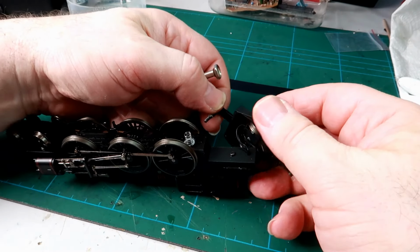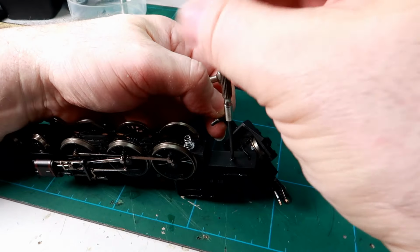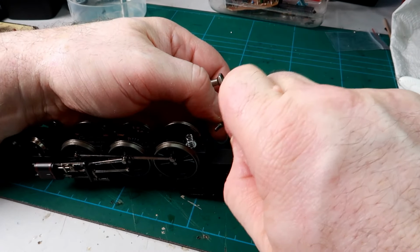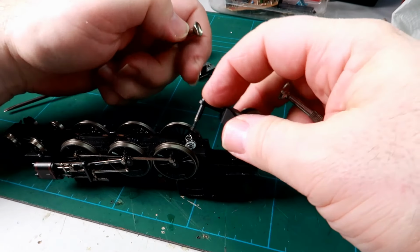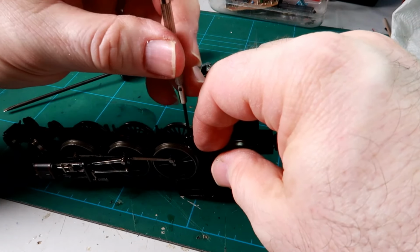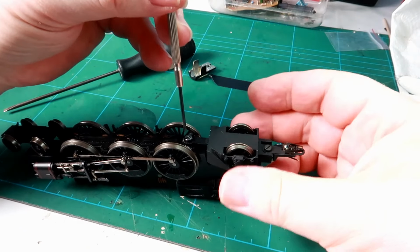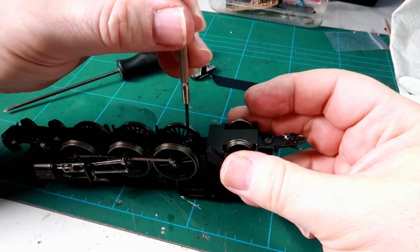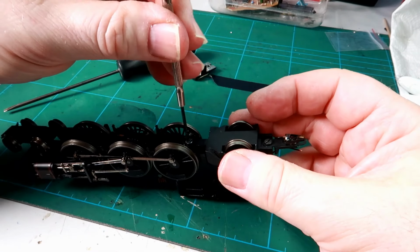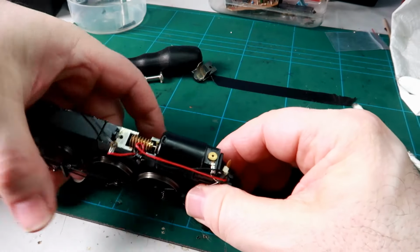See that? There's the wires, there's the spring. We'll just undo that now. And that's the bracket loose. Take the little screw out. And then to keep everything in place, I'm going to put that back in. Nice sprung bogie. Pony truck. And one that moves and swivels and isn't just a horrible flangeless, I don't even know what you'd call it, but a horrible flangeless affair.